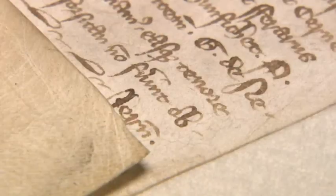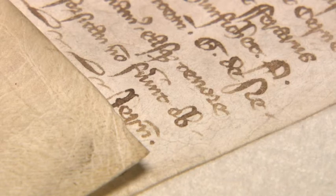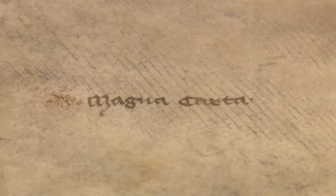In this case, the parchment has been written on the flesh side, which is why it's whiter. But you can also see tool marks. With parchment, the skins are treated with lime and then dried under tension and scraped. In this case, we can see some of the marks of the workmanship of the parchment maker.